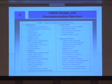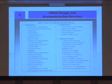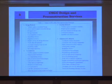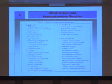There's a table in there, and I'm just showing this because there is a host of different possible pre-construction services. It's packaged in terms of design-related and cost-related on the left side, then on the right side schedule-related, and then administrative-related. So it takes some thought for the owner, the agency, to come to grips with what you want your CMGC to provide in this model.